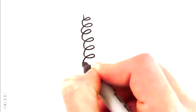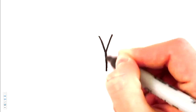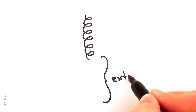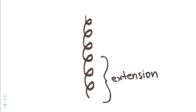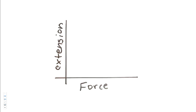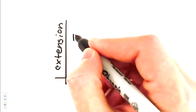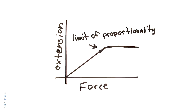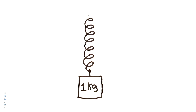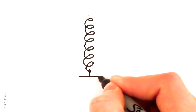Elastic objects such as a spring can store elastic potential energy when they are stretched. For example, this happens when a catapult is stretched back. When an elastic object such as a spring is stretched, the increased length is called an extension. The extension of a truly elastic object, again such as a spring, is directly proportional to the force applied, provided the limit of proportionality is not exceeded, meaning the object being stretched doesn't become permanently deformed, such as when a spring doesn't return to its original position after the load is removed.